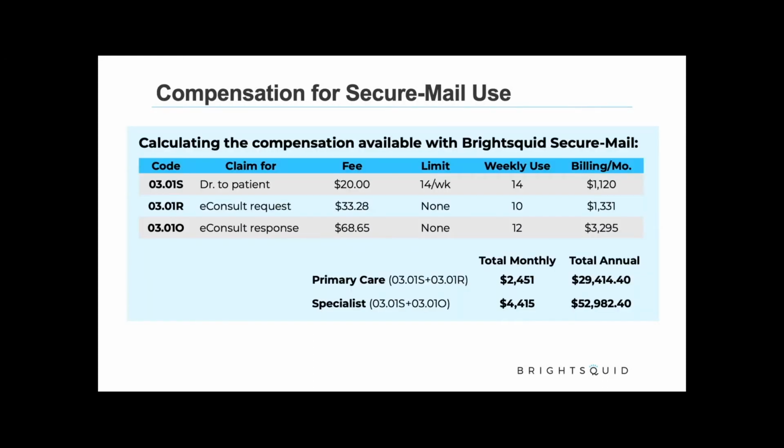I want to talk about how this all adds up. So if you do the math here, it's a significant impact to your clinic. So if we're looking at just 0301S, it's a $20 code. You can send 14 a week. If you look at that times 4, it's about $1,100 a month. If you multiply the weekly by 52 weeks, sorry, it's actually $14,500 additionally per year if you're taking advantage of this code fully.